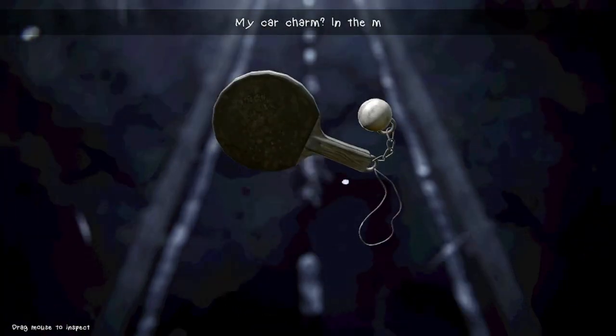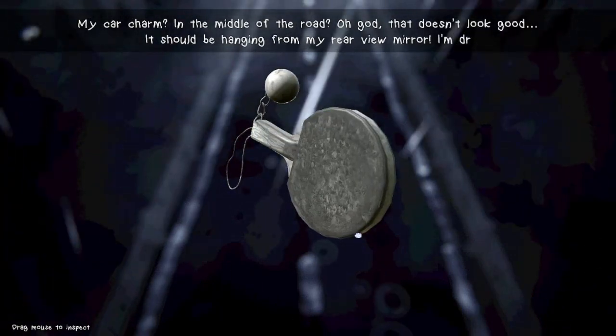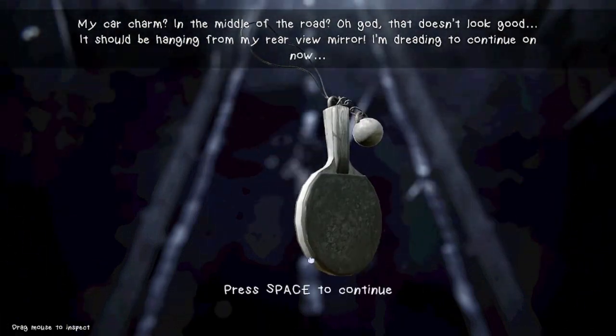Loves this ping pong. My car charm in the middle of the road. Oh god, that doesn't look good. It should be hanging from my rear view mirror. I'm dreading to continue on now.